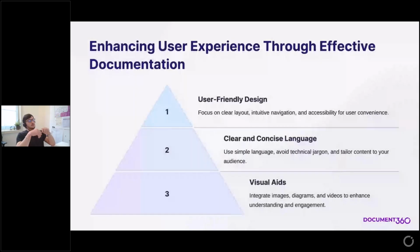So now that we've had a chance to see Document360 in action, let's delve into how we can enhance user experiences through effective documentation. So first and foremost, we've got the user-friendly design, which is fundamental for any documentation platform. With Document360, you'll notice that it emphasizes a clear layout and intuitive navigation. This focus ensures that users can easily access the information they need without feeling overwhelmed.